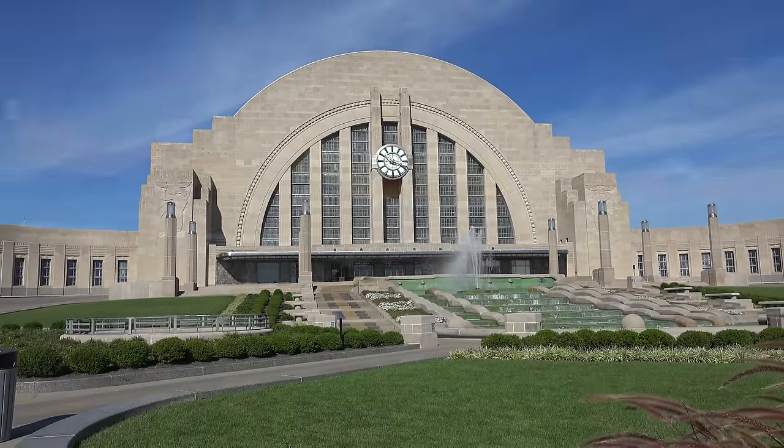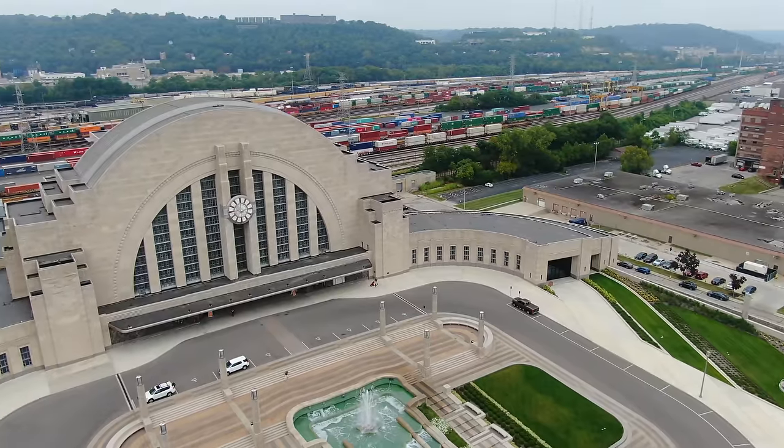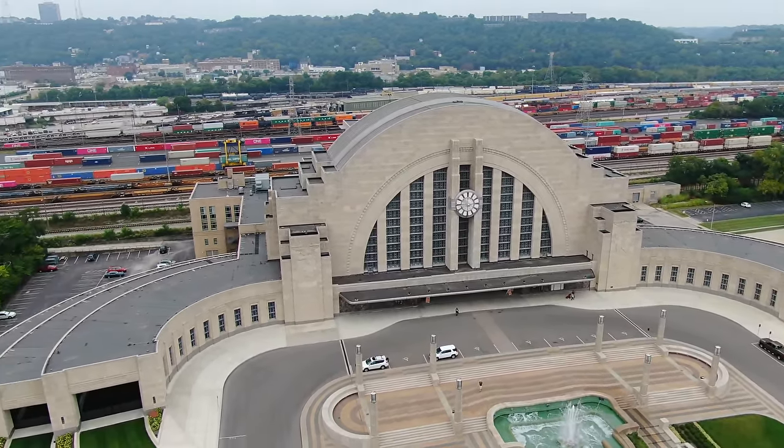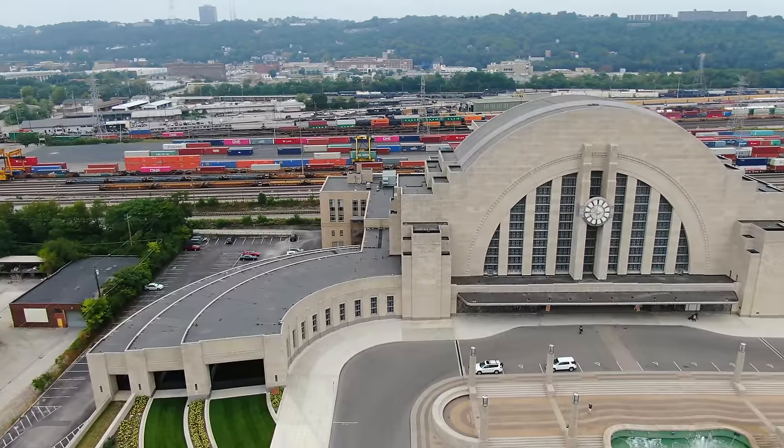Amazing. This may be a silly question. Are there anything with the rails that are still in use and service today? So behind Union Terminal is CSX's third largest hub in the country. So it is still very active.